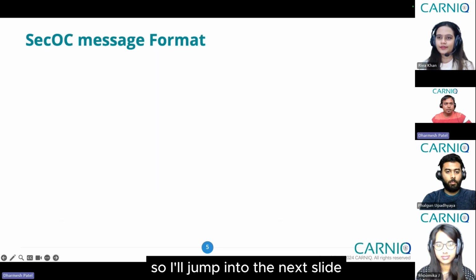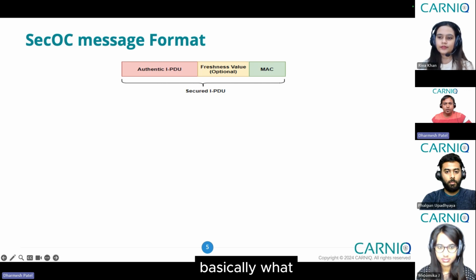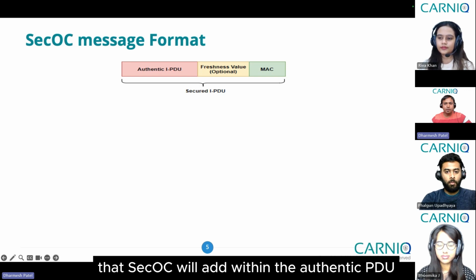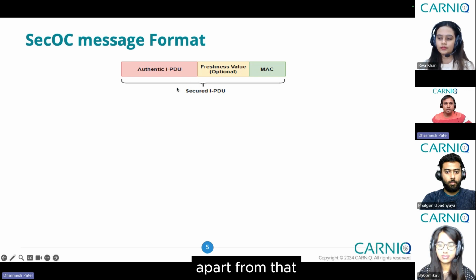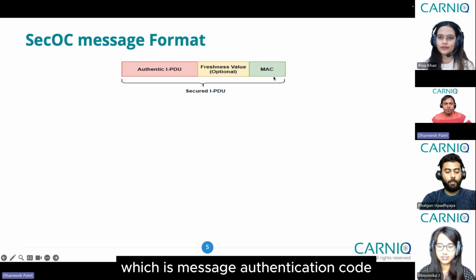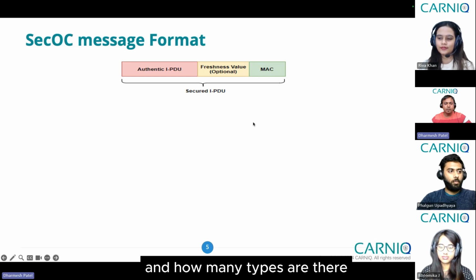So I will jump into the next slide, which is the SecOC message format. Now we see the SecOC format. Basically, what additional data will SecOC add within the authentic PDU or message? In the data we received from the upper layer, apart from that, the SecOC module will add the freshness value and the MAC, which is the message authentication code. We will shortly see how this is generated and how many types there are.